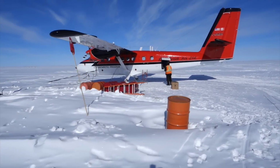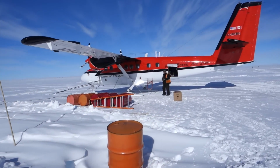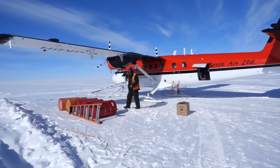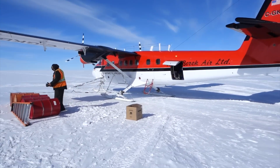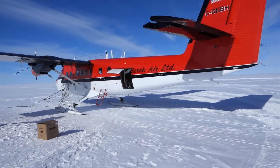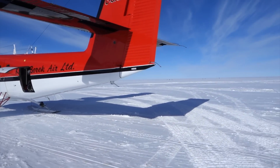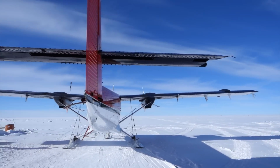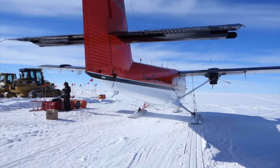Ken Borek Air Twin Otter. Currently PoleNet is flying on this to make it out to their field sites, but it's definitely an awesome plane. It's Sunday, so it's not flying today, but it does fly most days when the weather is good. They're trying to make it to as many sites as they can.